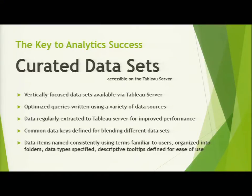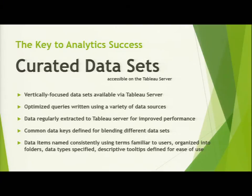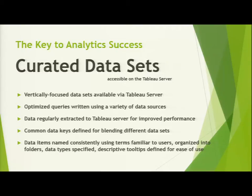Specify the data types. Within Tableau, you can define the data types. If something should be a %, make it a %. If something should be an integer, make it an integer. And you can create within Tableau descriptive tooltips. So if somebody's unfamiliar with what something is, they can just hover over it. They can see the tooltip describing what that particular measure or parameter is.